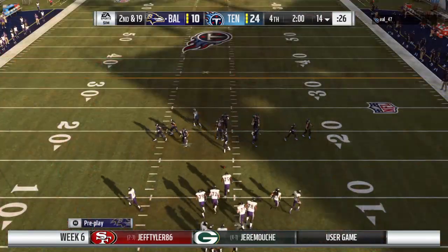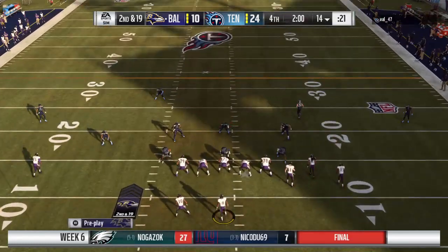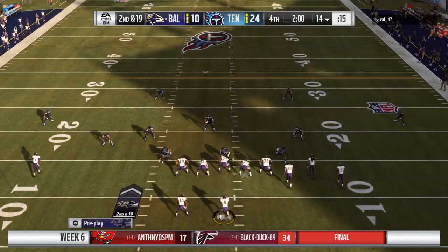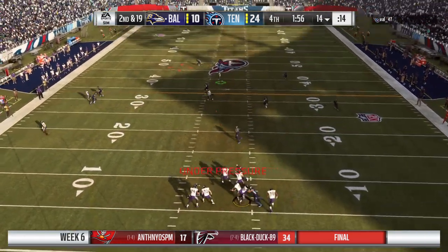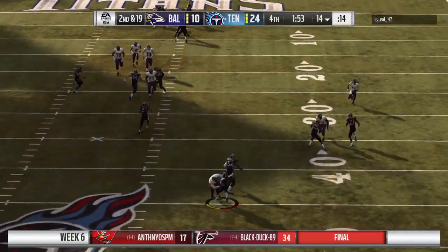And they need to work to at least get some of this yardage back after the sack. 2nd and 19. All right, here we go. Blue 90. Blue 90. Hot. Hot. From the gun, Jackson. Now a desperation throw. And this is intercepted. And that should do it.